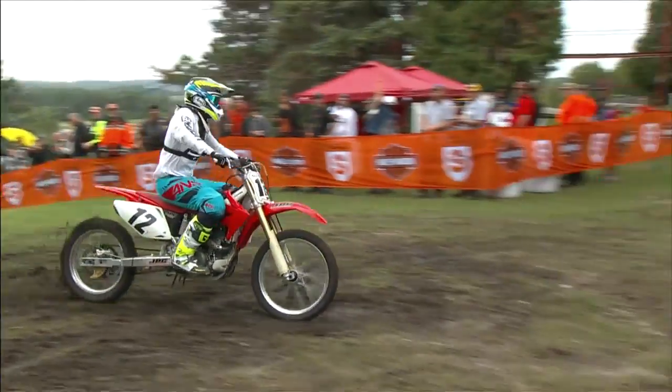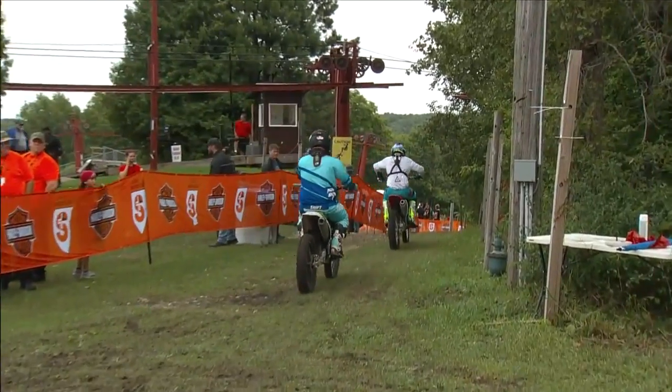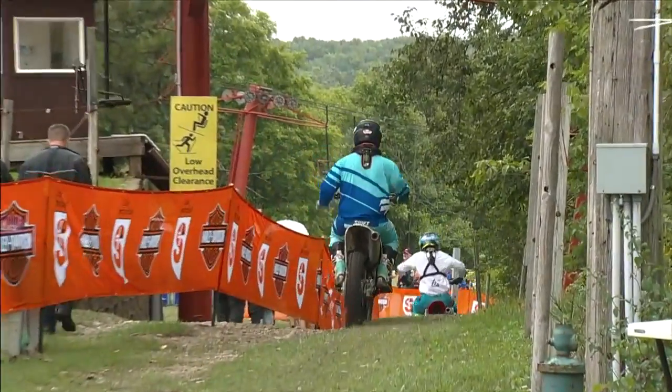And there you have it, the number 12. On the 12 plate. There they go to the back. Moving now on to the next round, to the backside of the mountain. They're taking the easy route there.